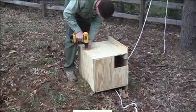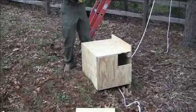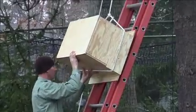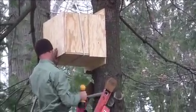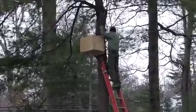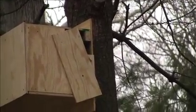So as not to have an incident with this, as we're bringing this box with the mother in it up into the tree, we have a temporary door that we're going to put on. In a minute, he'll open up the box so she has access to get out. She should be able to move that thing around and get out on her own now.